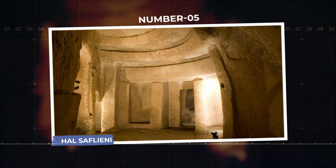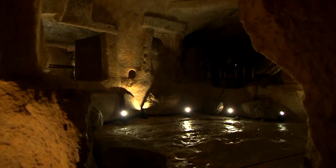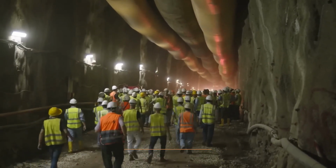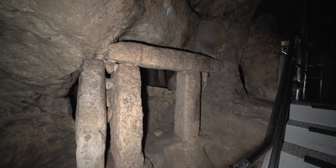Number 5. Hal Saflieni. Get ready, we dive deep into the mysterious world of the Hal Saflieni Hypogeum. This all began in 1902, when construction workers in Paola, Malta, accidentally unearthed a Neolithic subterranean structure while excavating cisterns.